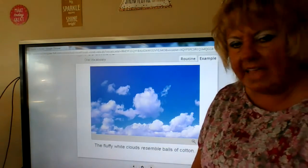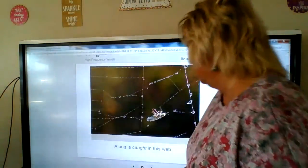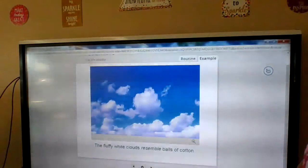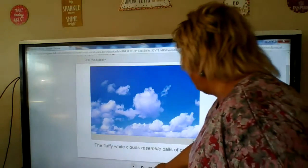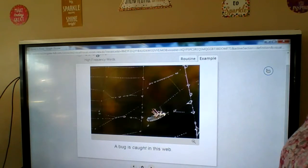Resemble means look like something else. The fluffy white clouds resemble balls of cotton. They look like balls of cotton. They resemble or look like something else. Caught. A bug is caught in this web. Caught.